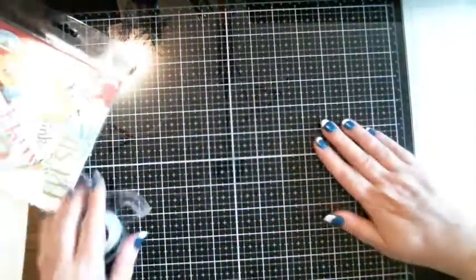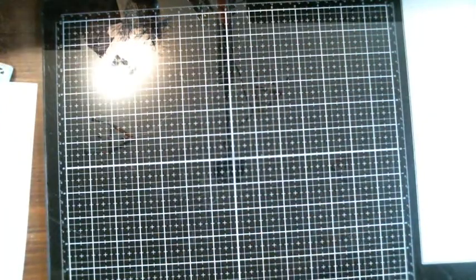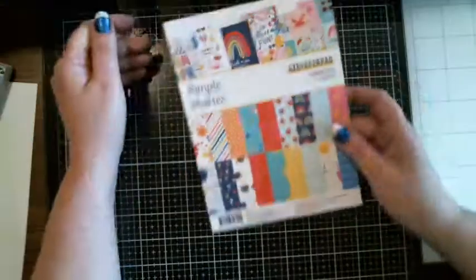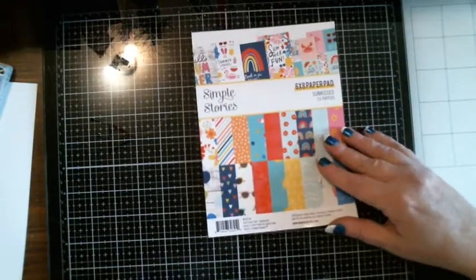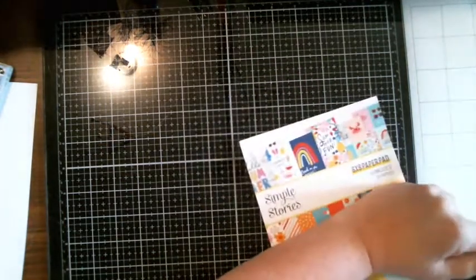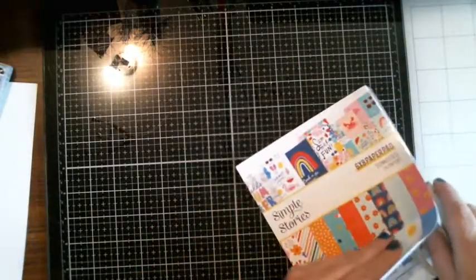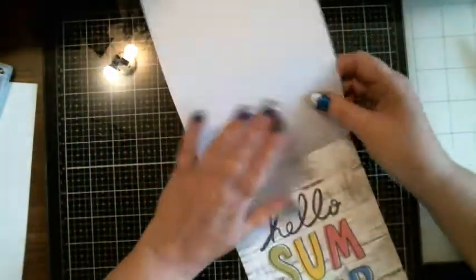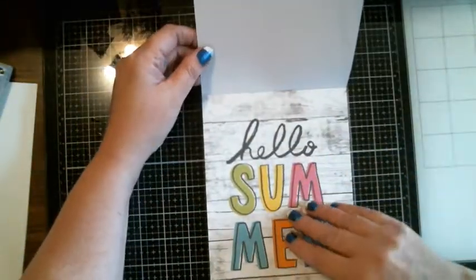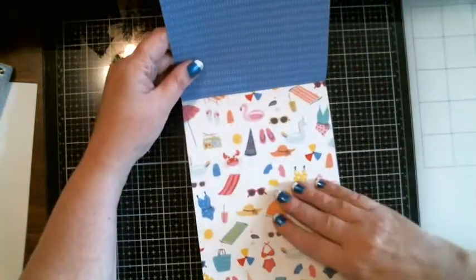Okay. So, on scrapbooking.com right now, when you order, you get a free gift. And this particular day that I ordered, it was a Simple Stories paper pad. So let's check this out. So we got Hello Summer. That's cool. Oh, it's double-sided. Little polka dot. Oh, summer one. That's pretty.